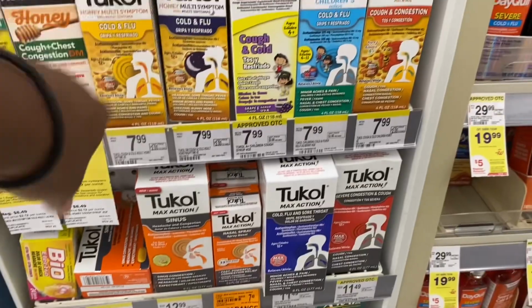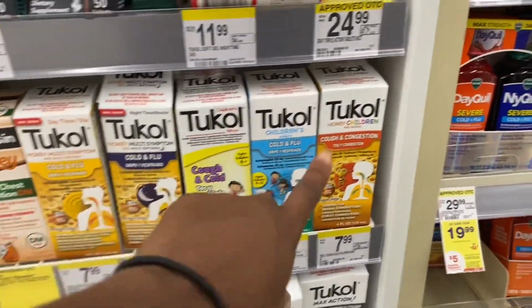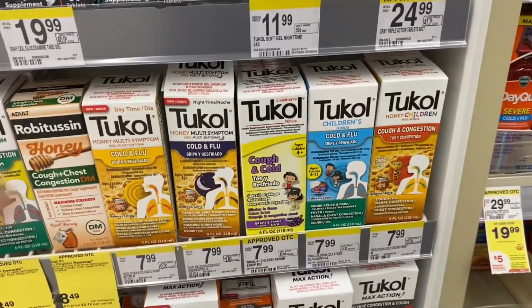This little end cap right here always got clearance. At the last store, some of these were on clearance. I don't know which one. Too calm. That looks like a Japanese name. I'm not sure though.